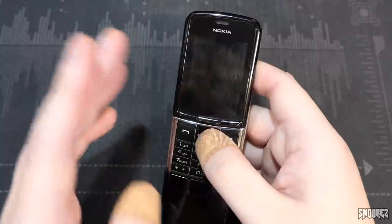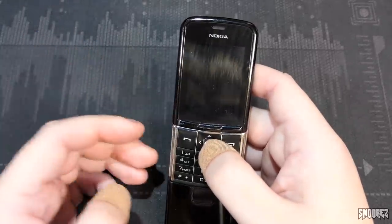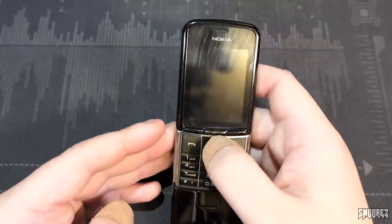I connected this to my computer and it did recognize and it did come up as 4 GB, but as we've seen, it's only 2 GB and I've yet to Google those chips that are inside of it.